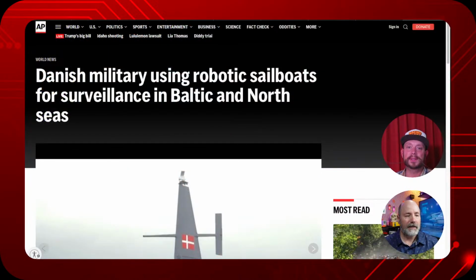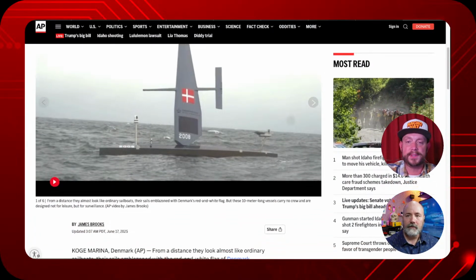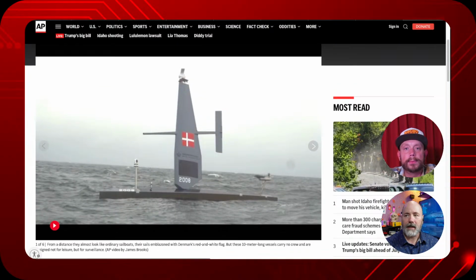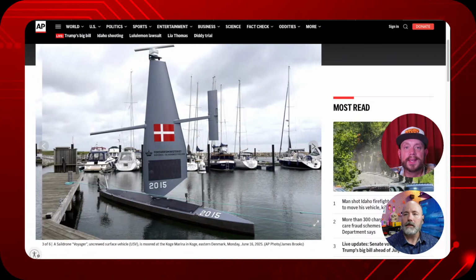Well, speaking of ships, in our newest segment, This Week in Denmark, there it is. Danish military using robotic sailboats for surveillance in the Baltic and North Seas. That's interesting. Denmark's all over the place. We were talking about them last week, getting rid of Microsoft stuff, and now they've got robotic ships out patrolling the waters. Hey man, I guess if they don't have to have a crew of people out there getting scurvy, why not? Hey, yeah, scurvy.